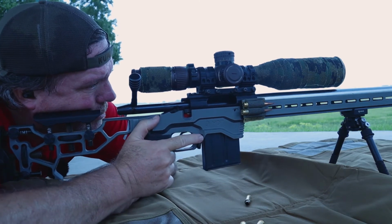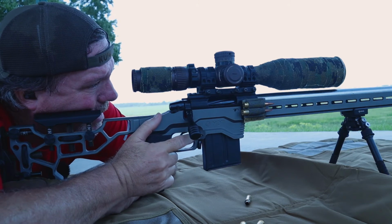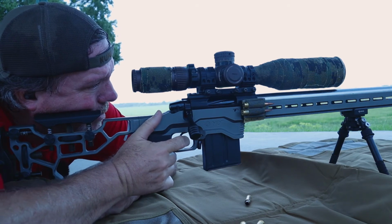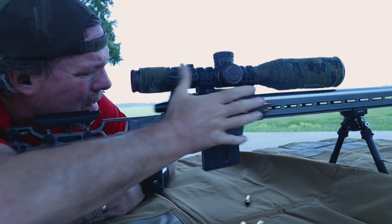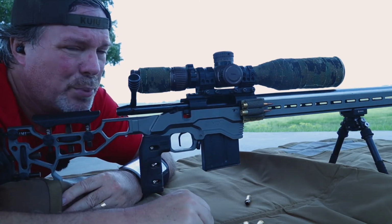But the point is, when you pull that trigger, just make sure, and look, it's the tip of my finger. I'm not doing this on this trigger. It's the tip of my finger on this trigger, and I'm just pulling back, right? So that's that.